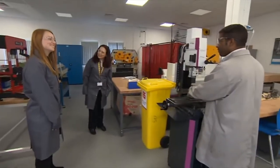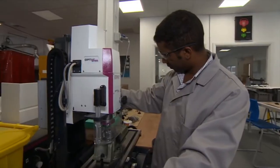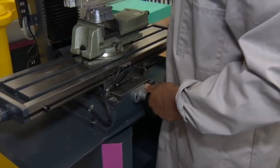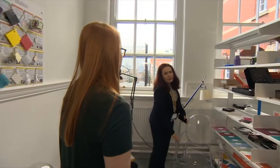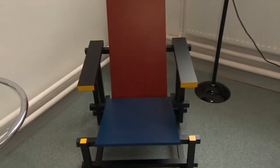NMITE sees itself not just as Britain's newest university, but as a radical new player, even a maverick in higher education. Here they've thrown out the rulebook and set themselves apart from normal engineering degrees. The library, not so much a collection of textbooks, as an exhibition designed to inspire.